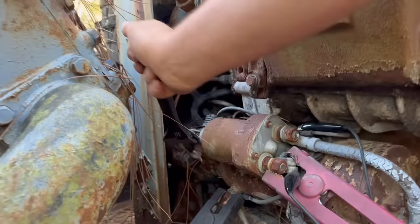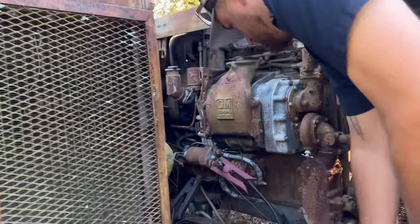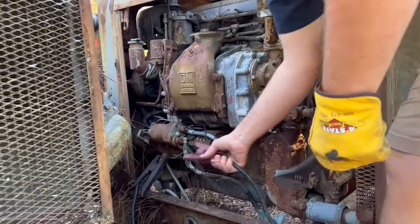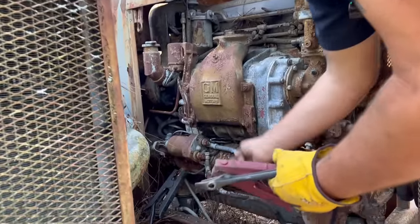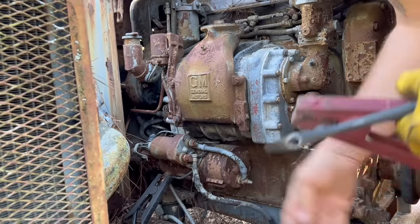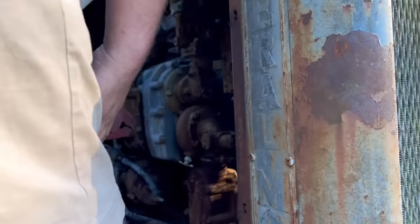And then engage it. So this is going to be fun. This whole thing is going to be fun. Ooh, darn. So we're not going to be using the solenoid because it's not working. This is just not grounding like it should or something. We're going to manually engage this thing.